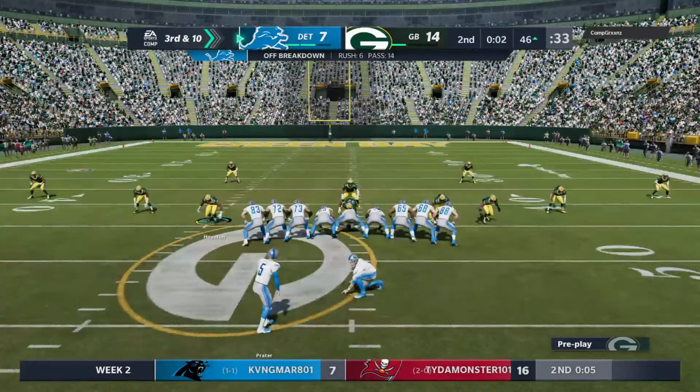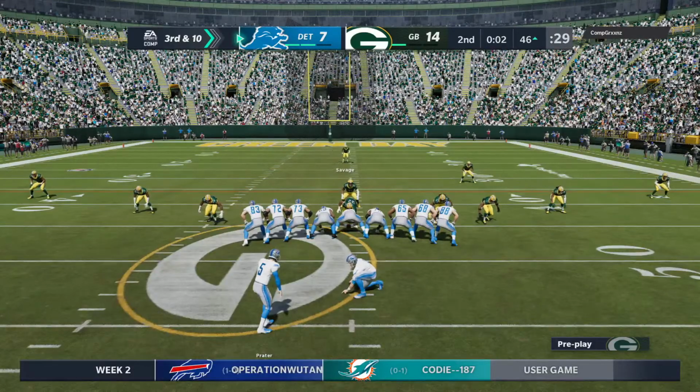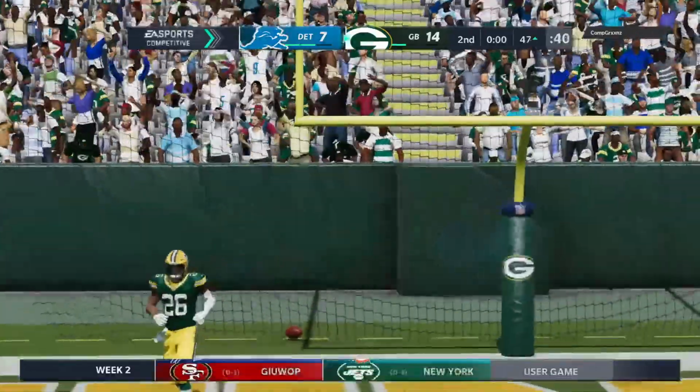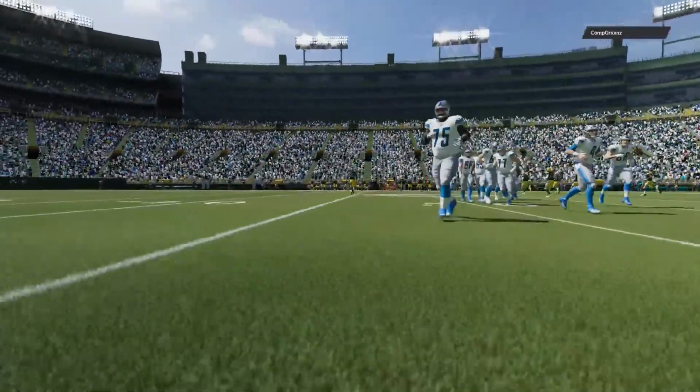Here's Matt Prater now. He's got the leg for this as he holds the NFL record with a 64-yarder back in 2013. This was the old NFL record distance for decades, a 63-yard attempt. And I don't think this has the carry. It does not. It's no good.